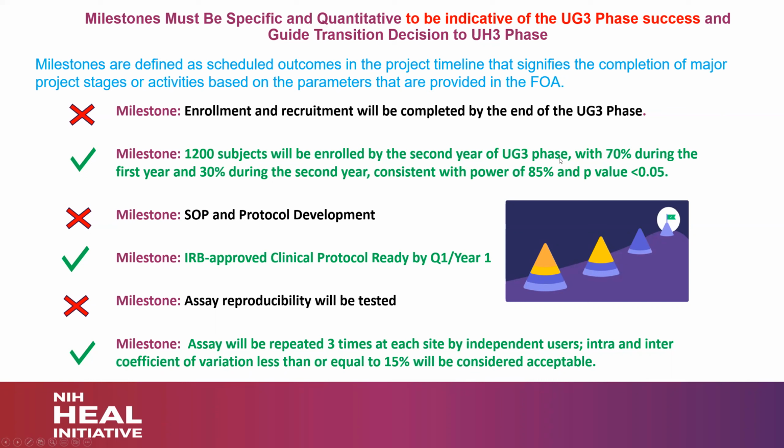For example, while enrollment and recruitment accomplishment can be considered milestones, simply stating that enrollment and recruitment will be completed by the end of the UG3 phase is not an acceptable milestone. Instead, a milestone should be specific and quantitatively defined. For instance, 1,200 subjects will be enrolled by the second year of UG3 phase, with 70% enrolled during the first year and 30% during the second year, in line with the power of 85% and a p-value of less than 0.05, is an acceptable milestone because here we have put the quantitative values.